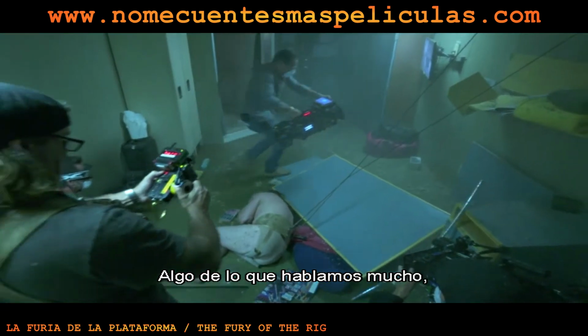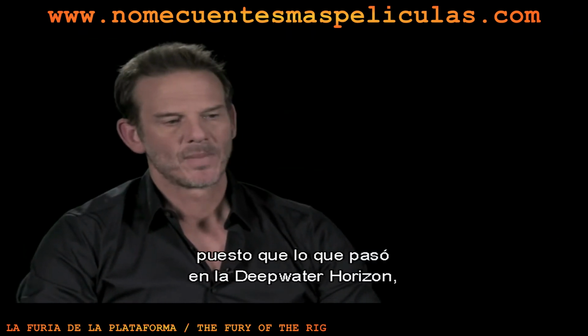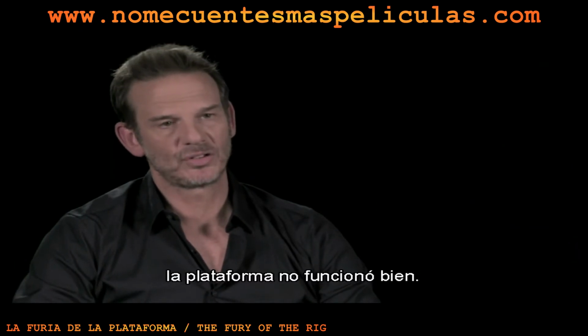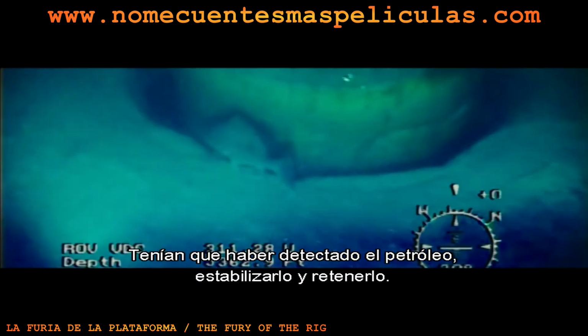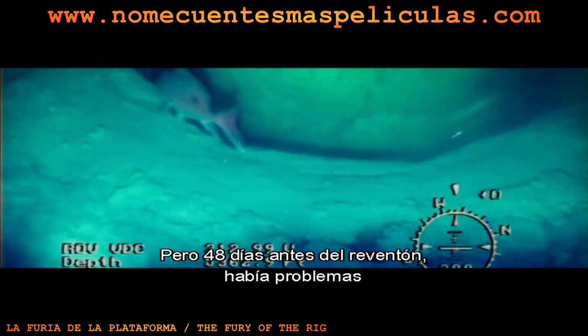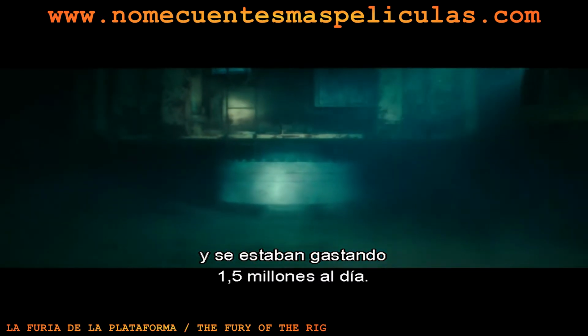Something that we did talk about is that if you think about what happened in the Deepwater Horizon, the rig was having trouble doing its job. It was supposed to have found this oil, stabilized it, and capped it 40-odd days prior to it blowing out. And the rig, I believe, was operating somewhere around $1.5 million a day.